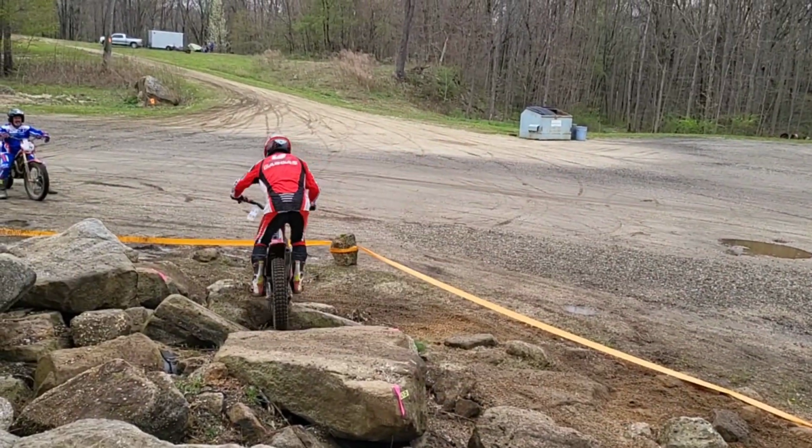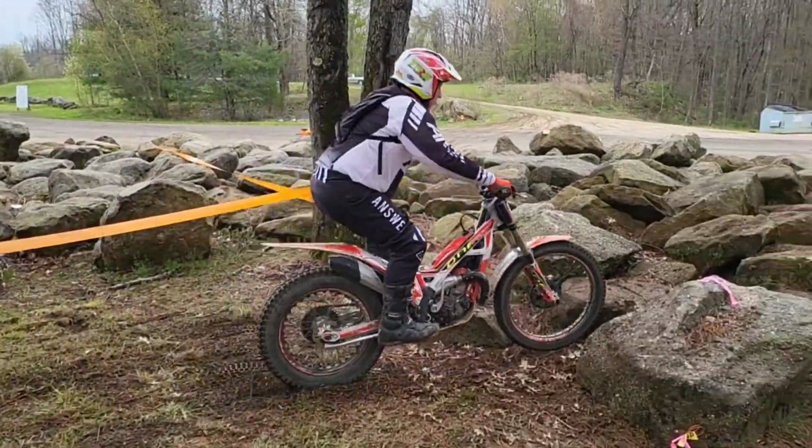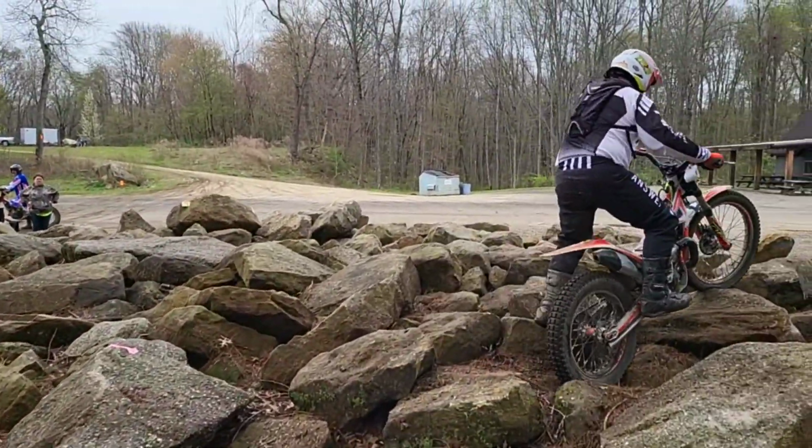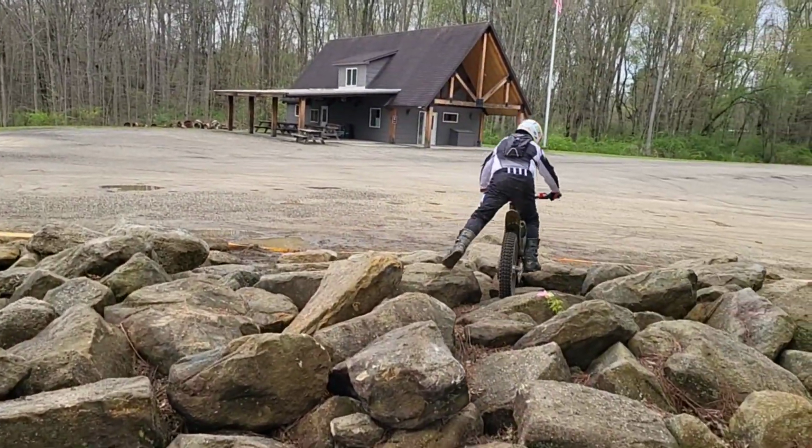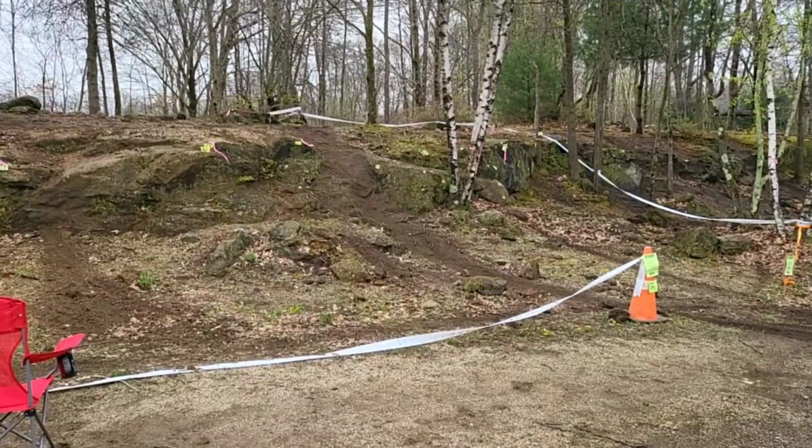Now I think these 2 rides actually summarize a little bit of my event. Here's Gary Roach being strategic, picking his way through, knowing when to dab versus going for it, which is what I did sometimes and wound up crashing. Section 4.